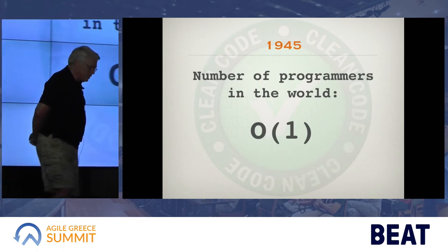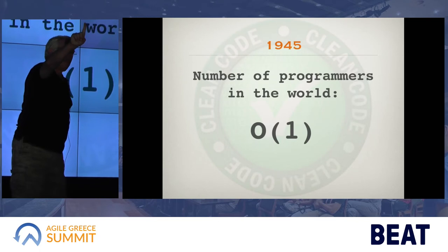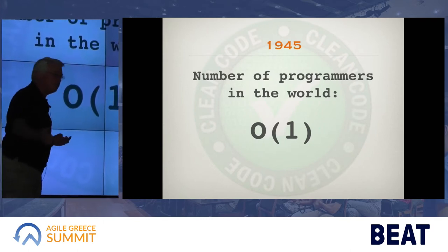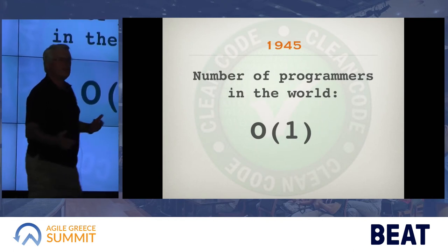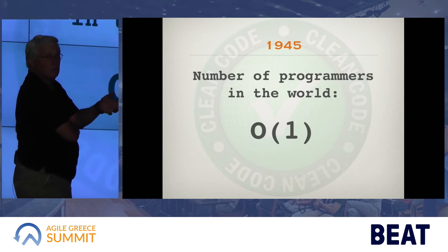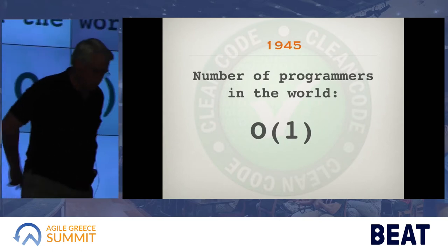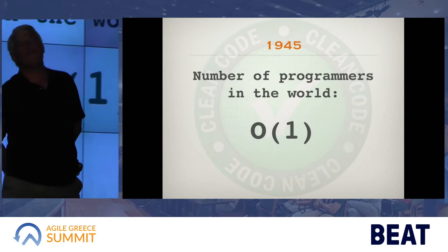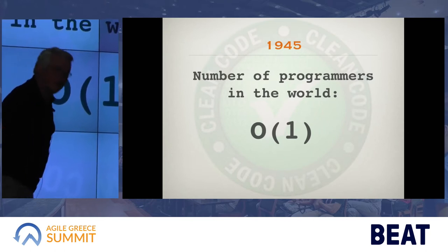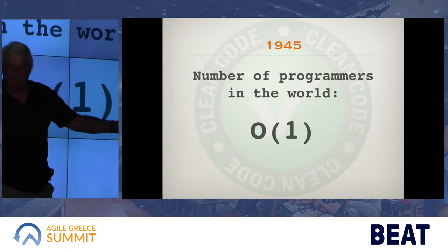In 1945, the number of programmers in the world was one. How many programmers are there today? 600 in this room. But how many programmers are in the world today? Is it more than 1 million? More than 10 million? Could it be 100 million? It depends on if you count the VBA programmers, I suppose. But there could be 100 million programmers in the world. How do you get from 70 years ago to 100 million today?